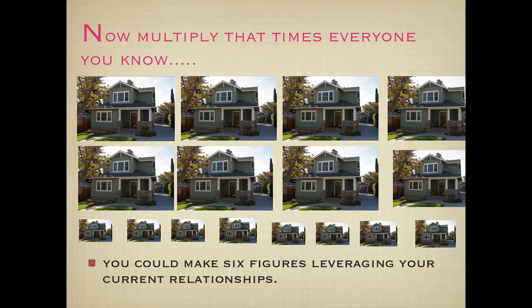Once you do your stuff, you're going to reach out to 10 people that you know, one at a time, and you're going to say this: I just cleaned out my house, and I was really blown away by how much crap I have. And I was just thinking, this is what I want to do, and I'll be really straight up with you.